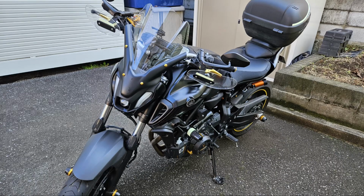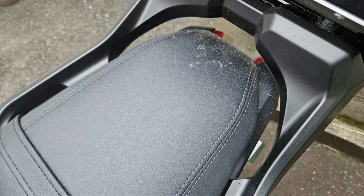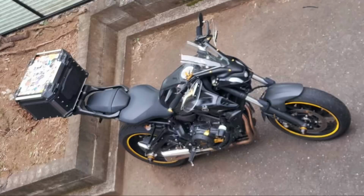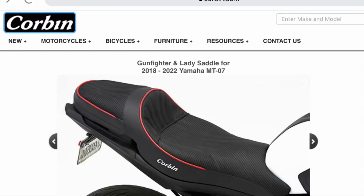But as for the comfort of the OEM comfort seat, right out of the box, it was immediately 50% better than stock. After the 1,000 kilometer give or take break-in period, it was at least twice as comfortable as stock. So compared to the Bagster seat, it's not quite as pretty, but this comfort seat is actually a comfort seat. So what should you do with your bike? Save up and get a Corbin.